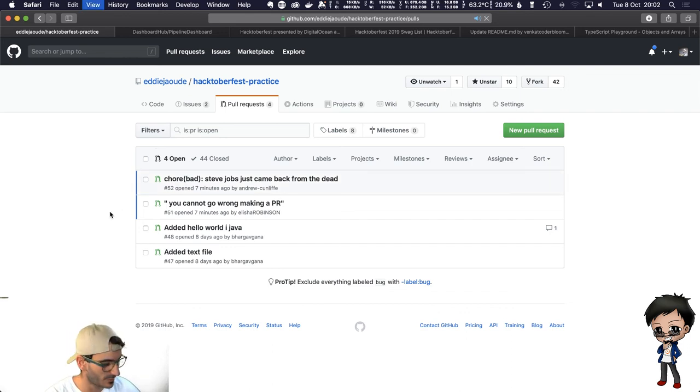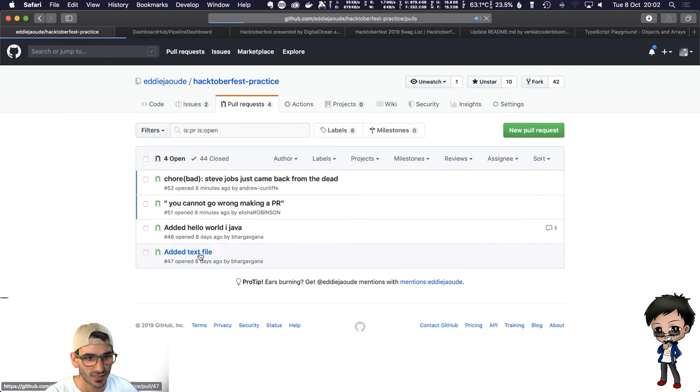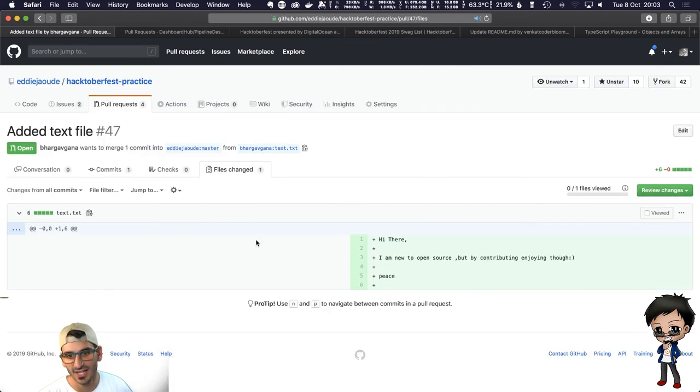So let me look at some of these PRs. We've got quite a few. Add text file. Hi, added text file, peace. Cool. So if I look at this, hi there, I'm new to open source, but enjoying contributing, peace. I'm not gonna accept that. Thank you very much for the pull request, but I'm not going to accept it because I did ask for a pull request that I wouldn't accept, to show an example that it's not the end of the world if it doesn't get accepted. And also, just make any contribution. This is the worst case that will happen.